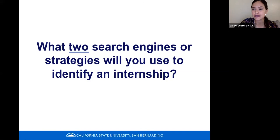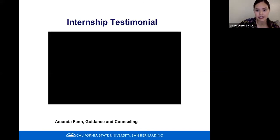And if you need assistance with your LinkedIn account, we'll be more than happy to guide you through that as well. But definitely check out, I would recommend briefly checking out each of the search engines, and seeing some will have more internship opportunities based off of your field than other search engines. So definitely identify which ones might work best for you. And if you have any questions, we'll be more than happy to assist you there.